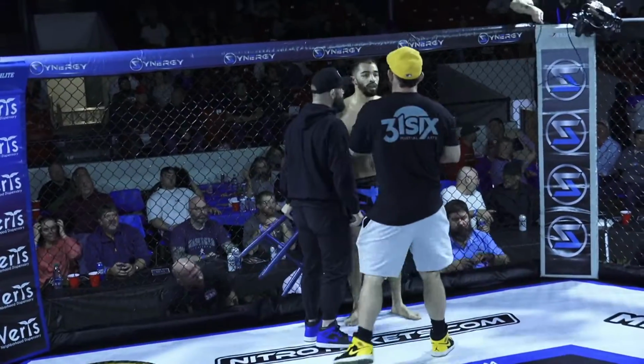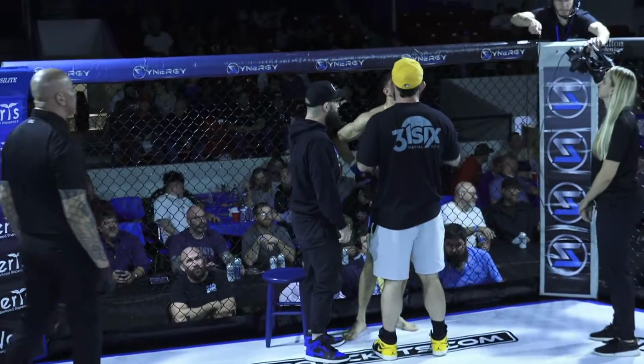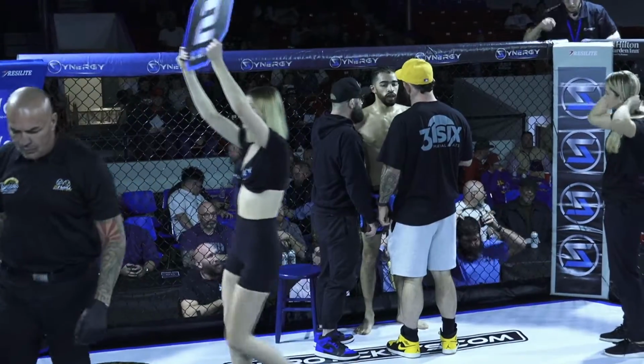Tyrell had a very active guard there. He was close to getting up. The referee ultimately stood him up. There was only 30 seconds of work. So if you're Ben Cash, you got a lot of control time that round and likely won. And you know what? Shout out to the referee for actually standing them up there.